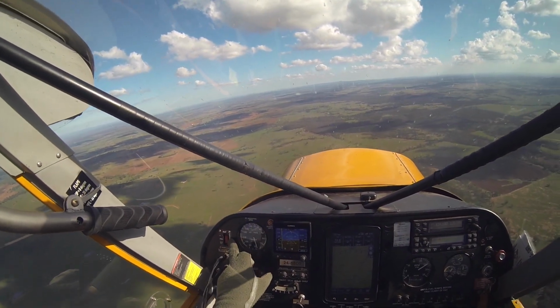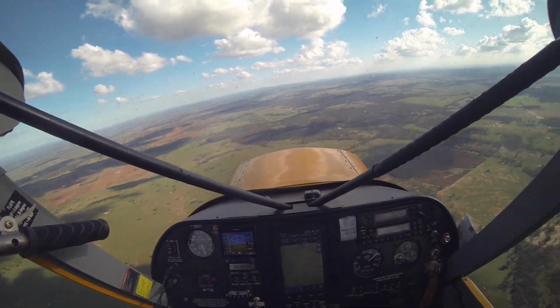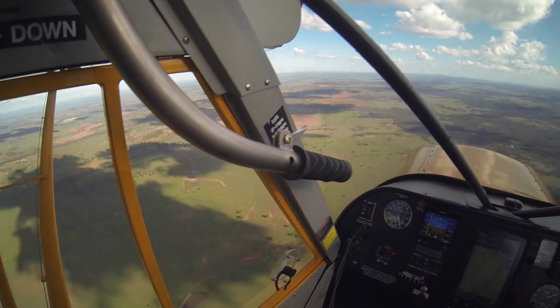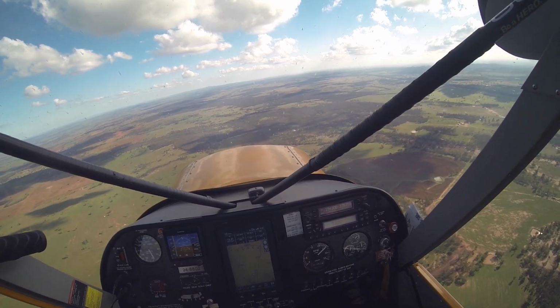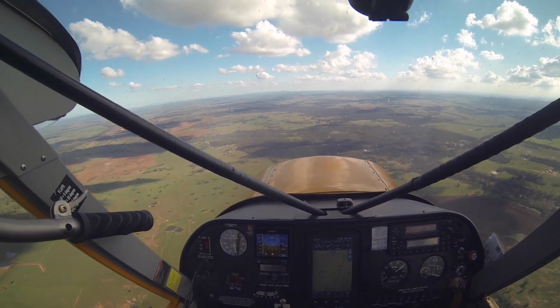But if there's an ELT fitted in the aircraft, it's armed, but you often got to switch up the front and you can switch it on. And that way you're already getting a signal out, you know it's out. By the time you get on the ground, they're going to have plenty of positions on your way down, so yeah, they're going to know where you are.